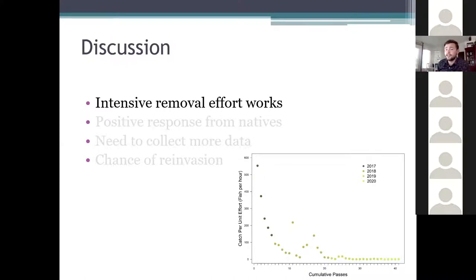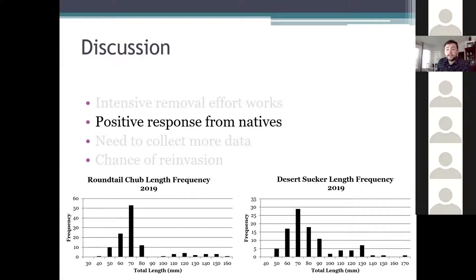And since we are consistently catching fish, we do need to continue the intensive removals until we cannot detect them, which is typically three passes without getting fish, which we haven't reached. So the native fish and amphibians have had a very positive response since this removal began in August of 2017. And we have noticed increased spawning of native fish, as I showed you earlier, as shown in these histograms. And there are plenty of new young of year again this year, which we've been witnessing, but we haven't done our complete native fish survey. We'll be doing that in September or October.